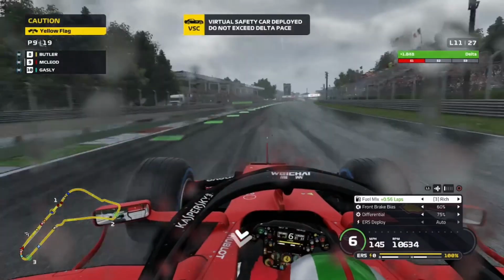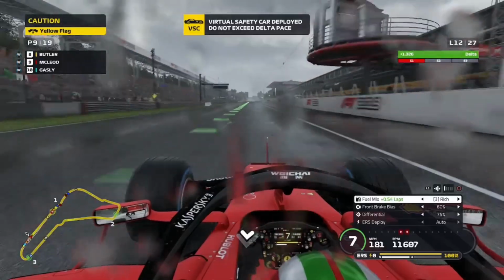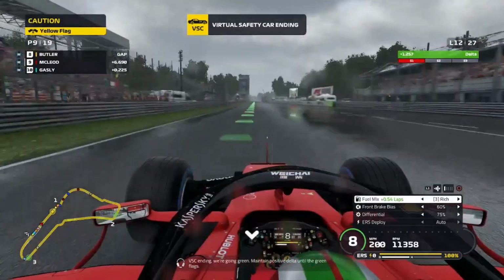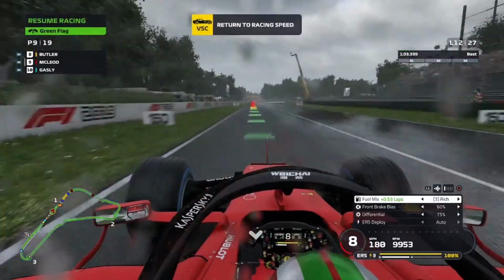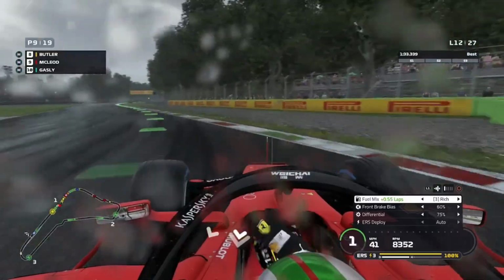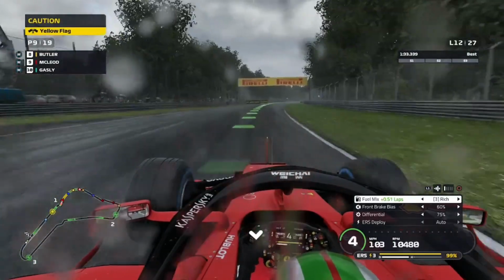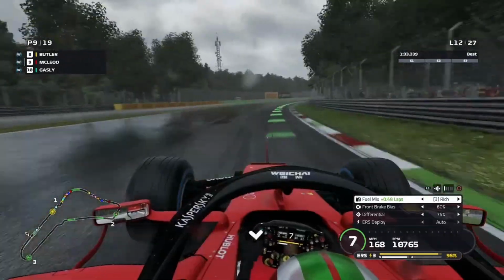Oh, Weber's up into 18th. He's already got past Kubica. Wow. It just shows he's got great pace. VSC ending, we're going green. Maintain positive delta until the green flags. Green flag. Green flag. We're approaching the Verstappen-stricken Red Bull. It's another retirement for Verstappen. He's had a miserable Italian Grand Prix. There he is, pulled off to the side.